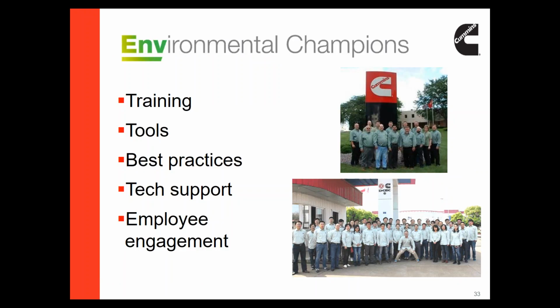So, as I mentioned, we're also focused on optimizing performance of our existing equipment. So we do that by ensuring we've got capable energy and facility managers at each facility. And we do this through our environmental champion program, which we deploy training and common tools, share best practices, and really leverage our internal capabilities.